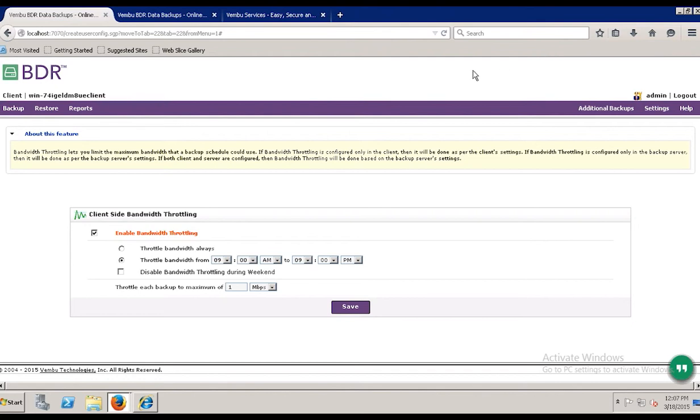So our backup and disaster recovery solution works in a client and server architecture. We have a client agent that is installed on any systems that you want to back up. So let's say you have a Mac laptop, a Windows desktop, laptop, or a physical server running Linux or Windows. You install the client agent. We have native client agents for all operating systems that you can download from the website.